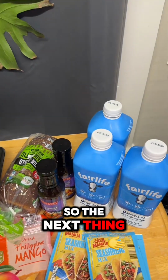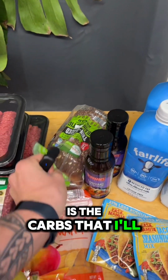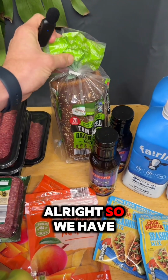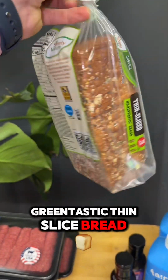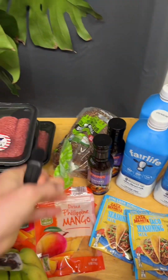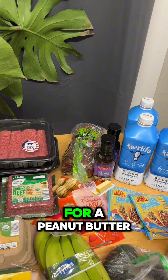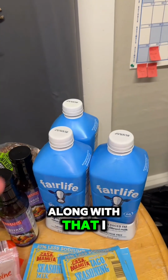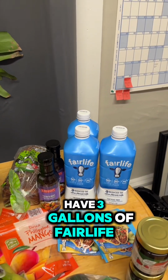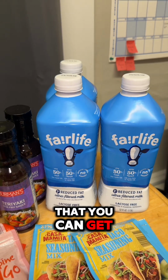So the next thing I want to cover here is the carbs that I'll be eating. All right, so we have Graintastic thin sliced bread. I like to use that for my toast in the morning and for a peanut butter and jelly sandwich that I'll have on a bulk. Along with that, I have 3 gallons of Fairlife. Fairlife, I believe, is one of the best milks that you can get out there.